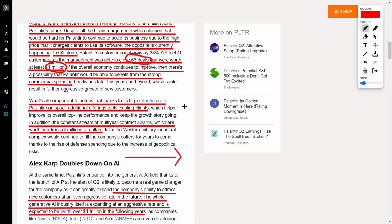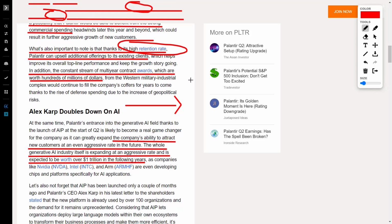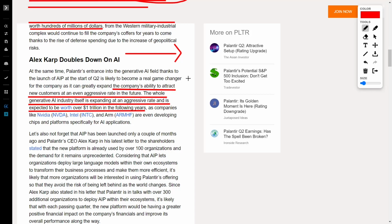And as the overall economy improves, there's going to be more possibilities for other enterprises and commercial clients to start to explore Palantir's technology. On top of that, Palantir Technologies also has a very high retention rate, meaning that once they land a customer, that customer is essentially there for life. And Palantir can use this to their advantage by upselling them on even more offerings, meaning that they are making existing clients pay even more money for more rewards. In addition to that, Palantir has multi-year contracts with multiple commercial enterprises as well as government agencies. So the ability for Palantir to attract new customers on top of their existing customers, which they tend to hold on to very tightly, is a phenomenal bullish sign for this company's future growth trajectory.